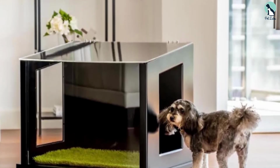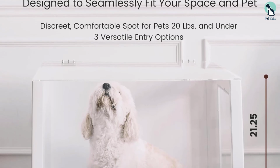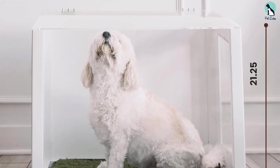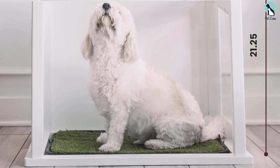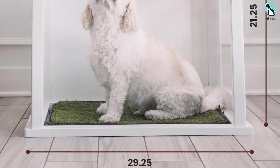The City Loo can be used in any weather and is perfect for pups who refuse to go out on cold or wet days. It has a potty enclosure, an easy access entryway, and see-through acrylic walls. The City Loo Chic Dog Potty is available in white or black.